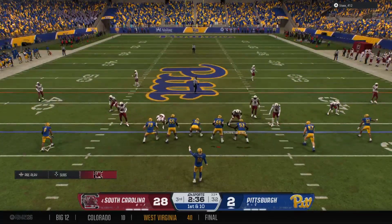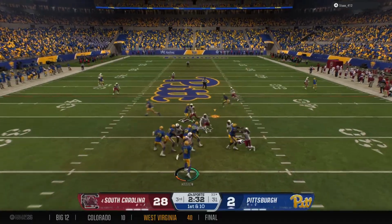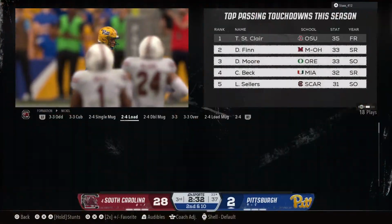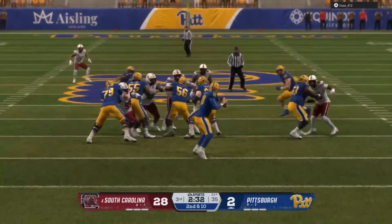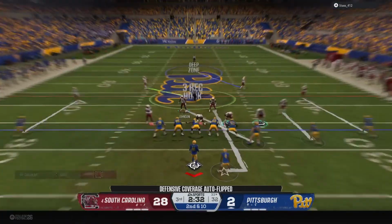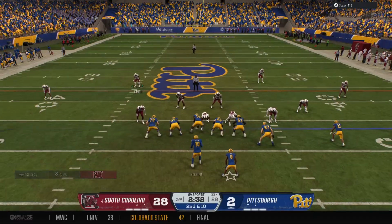Pittsburgh going to work with a fresh set of downs. Looking to throw on 1st down. A little too much on that one, just out of his reach. Well, you can see the mindset of this offense changing quickly. We're late in the 3rd quarter. They're down on the scoreboard. They've got to get aggressive, and they've got to throw the ball if they want a chance to win this game. But the defense knows it.